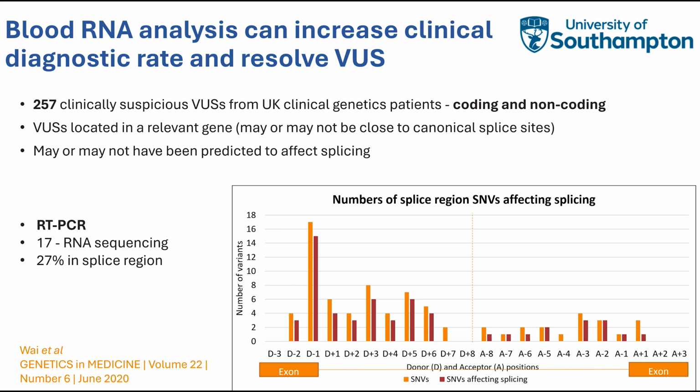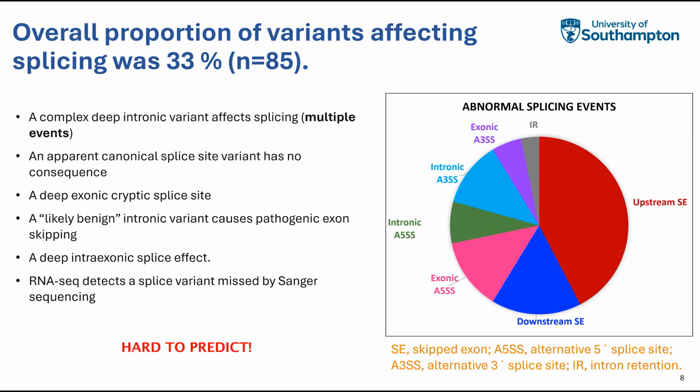And basically, from this earlier study, we saw that about a third of these variants were affecting splicing. But most importantly, I think one of the biggest conclusions that came from this early work was that it's really hard to predict what the effect of these variants will be on the RNA until we actually look at the RNA sequencing. And so then from RT-PCR, we move on to RNA sequencing, some short-read sequencing.